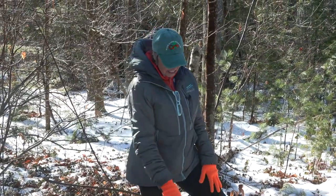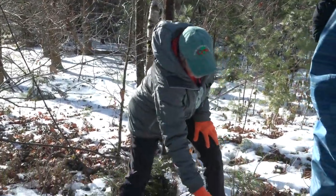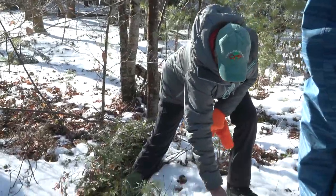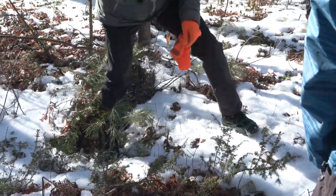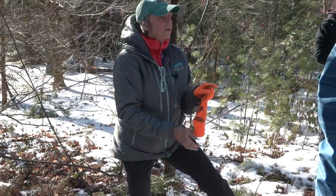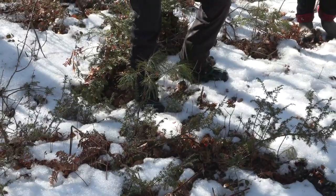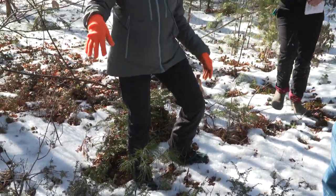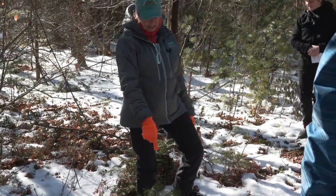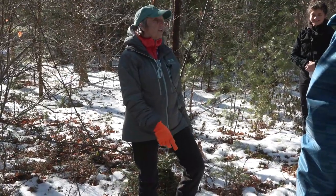So this is juniper, common juniper, and it's not pleasant to touch, and when you turn it over, it's got a white streak underneath the leaf. The sheep would, if the farmer had a bunch of sheep in a field, they'd eat everything, but they wouldn't eat this because this doesn't taste good and it's spiky.